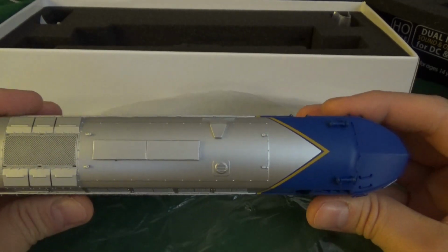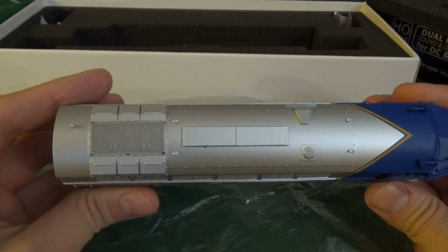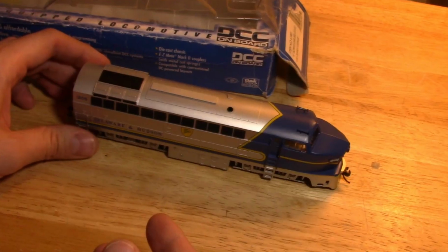And here's another nice touch. You can actually see through the rear fan grille and actually see fans in there. In sharp contrast, Bachmann's model actually has these all blackened out, so you can't actually see anything through them.